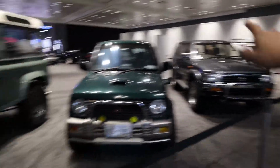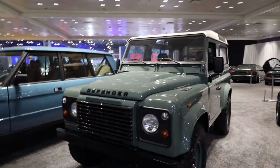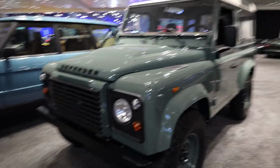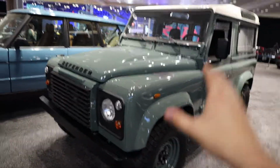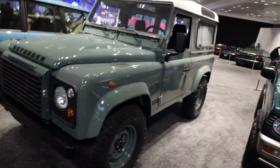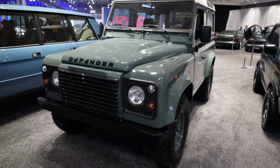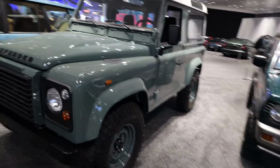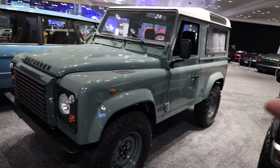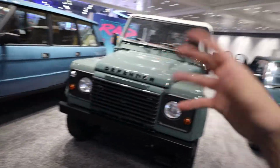Also, that Toyota Surf is right-hand drive. And then over here we have a really, really clean Land Rover Defender. It's kind of got a mattish paint to it, like the matte green military style paint. But even though it has a matte paint and not a gloss paint, you can still tell that the paint is very, very clean. And it's not fully matte either, it's just more matte, I guess, than gloss.